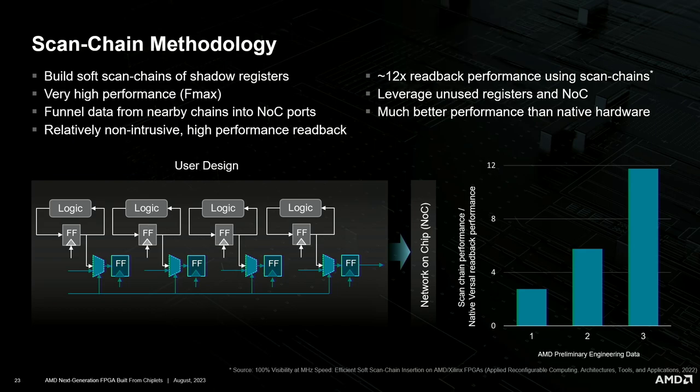What we are able to do uniquely in VP1902 now is take design registers, create shadow registers from design registers, create a custom scan chain between them, and drain all of those scan chains in device pervasive network-on-chip ports. Network-on-chip, the programmable network-on-chip that I just mentioned, their ports are pervasive throughout the device. There are just under 200 network-on-chip ports on VP1902.